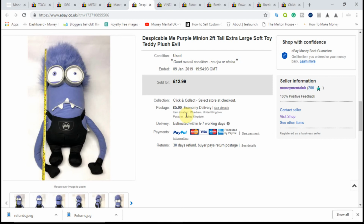But yeah, this cost me £1.99 from my favourite charity shop, which is Barnardo's. I always find Barnardo's are great to source from. Always have reasonable prices and plenty of stock. So yeah, £1.99 this cost me. Sold for £12.99 plus shipping. Sent it via my Hermes shuttle.